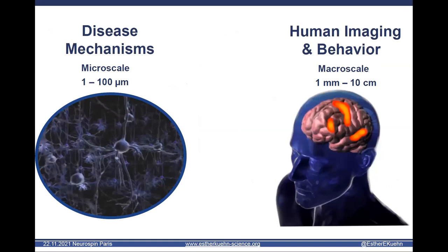One problem that clinical neuroscience faces is that, on the one hand, disease mechanisms are described at the micro scale, mostly in animal models, and on the other hand, you have human imaging and behavior, where the scales are quite different. Disease mechanisms are often described in the order of 1 to 100 micrometers with respect to synaptic and neural morphology, whereas in human imaging and behavior, we are looking at activations in the order of 1 millimeter to around 10 centimeters. So there is usually a mismatch between those two ways of investigating phenomena.